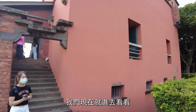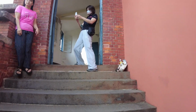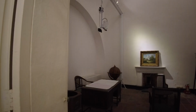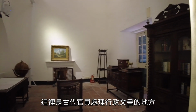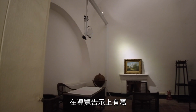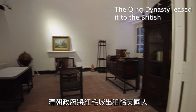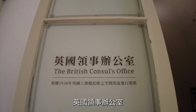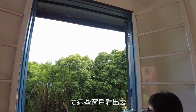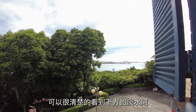So let's have a look in this building now. This is where they sat and did administration duties. It said on one of the signs that the Dutch leased this building to the British. So there you go, look. This is the British Council office. You can see through these windows. These windows would give a good view of the river below.